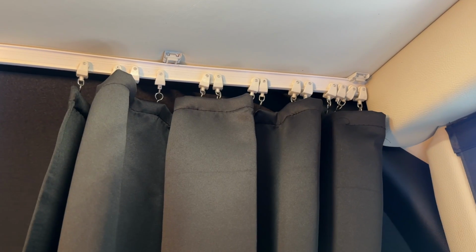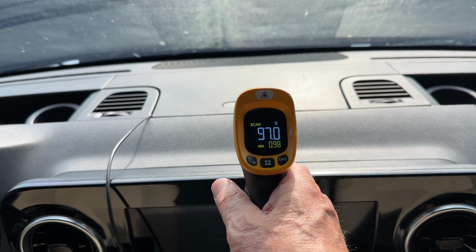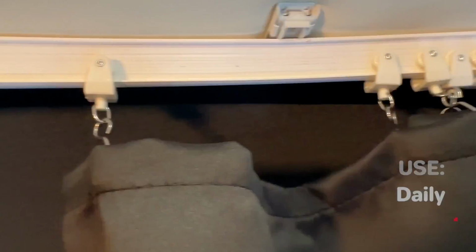Number 9. This might be the most useful mod we've ever done in the van. It's a flexible curtain rod, which I installed in the ceiling, and it has a heavy theatrical curtain, which adds both privacy and keeps the heat from the front windshield out of the van. I also like that if we ever get the knock in the middle of the night, I can just jump in the driver's seat and drive away. So how often do we use it? Well, every single night. Cost is 39 bucks for the curtain and the rack. I'll leave a link in the descriptions below.